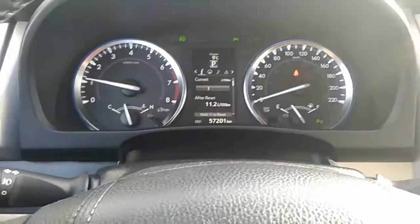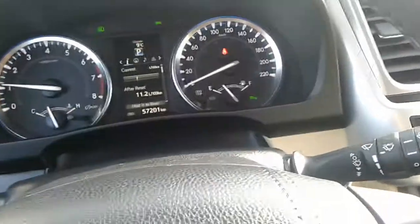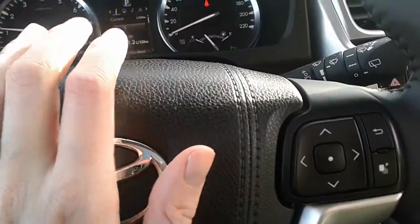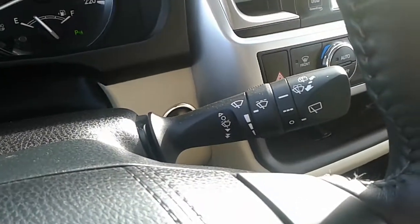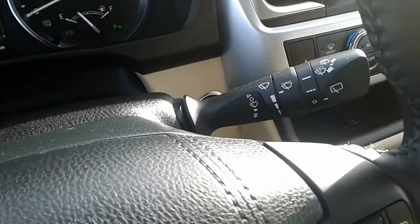Currently reading 11.2 liters per 100 kilometers. And we've got a back button and everything there. Horn works without any error at all. And then back behind here, you've got cruise control. And up here, you've got variably intermittent settings for the wipers, as well as a rear wiper.